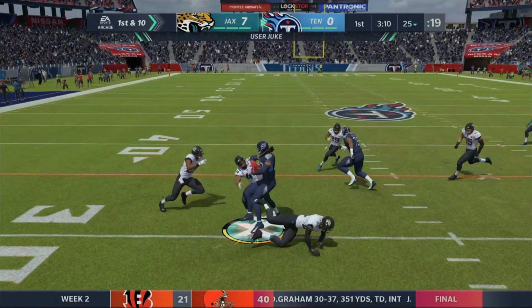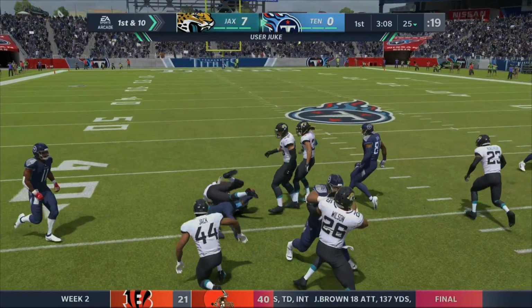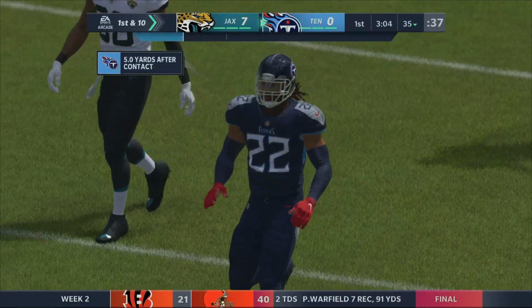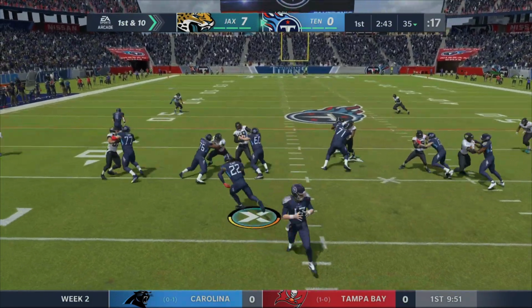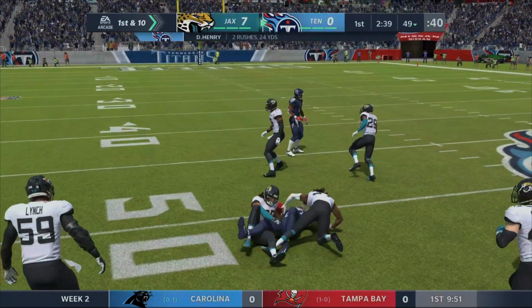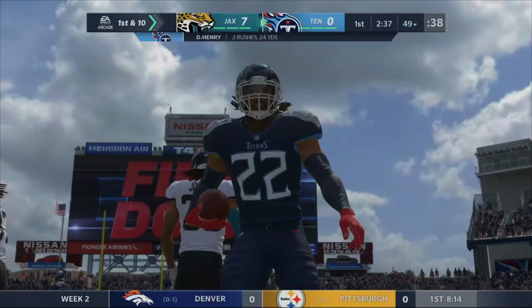Down. This is Derrick Henry. And up to the 35 before they're able to knock him down. Give him 10 yards. You're thinking about Derrick Henry. Won the rushing title in 2019 with 1,540 yards on the ground and 16 rushing touchdowns.